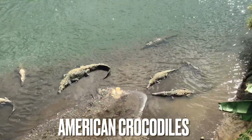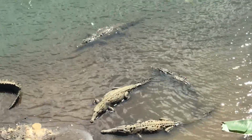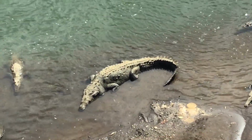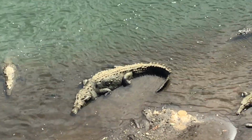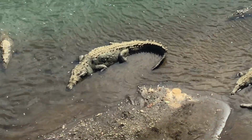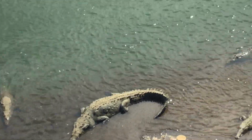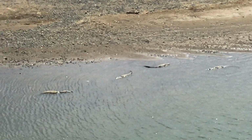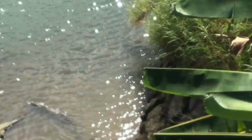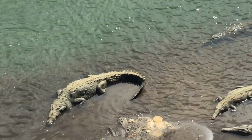Rock bridge here, and there are tons of crocodiles. They're all over here. There's a big boy. It's like 15 feet, maybe even over 15 feet. Two more little ones, and there's tons more over here. It's a total of 16. Wow, very cool, very cool.